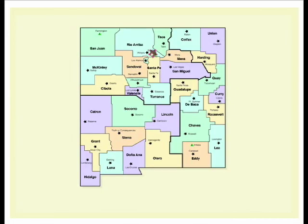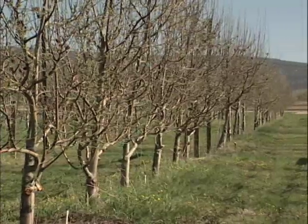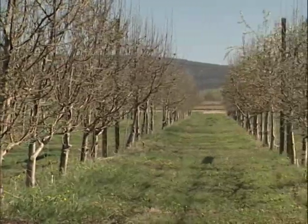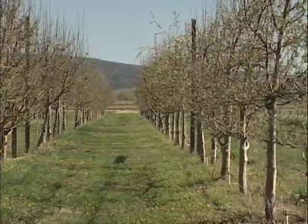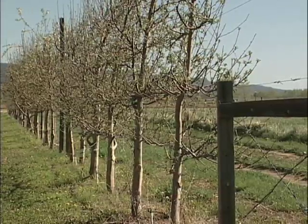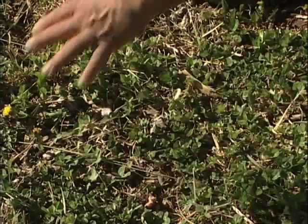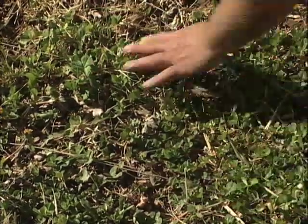Here at the Alcalde Science Center, which is located in the northern part of New Mexico, about 30 miles north of Santa Fe, we're looking at some apple trees right here. The apple industry is probably one of the basic industries up here in northern New Mexico. When we talk about fruit, of course, the apples are the number one crop. As we take a look at what we're doing here at the Science Center, we're using cover crops within our rows to keep the moisture, to stop the transevaporation of our waters.